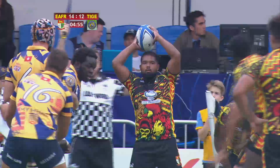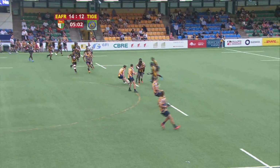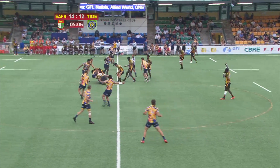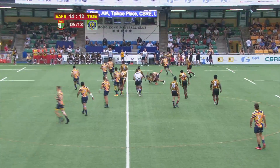Yeah, that's what I was saying before about the East Africans. They almost overplay. They don't look to build phases. They look to try and score every time they have the ball, but it's certainly exciting to watch, as we see here. Look, a burst through the centre. A little scrag tackle there by Chapman is enough to halt that. But they're coming on the right, over the top, and now there's pace here.